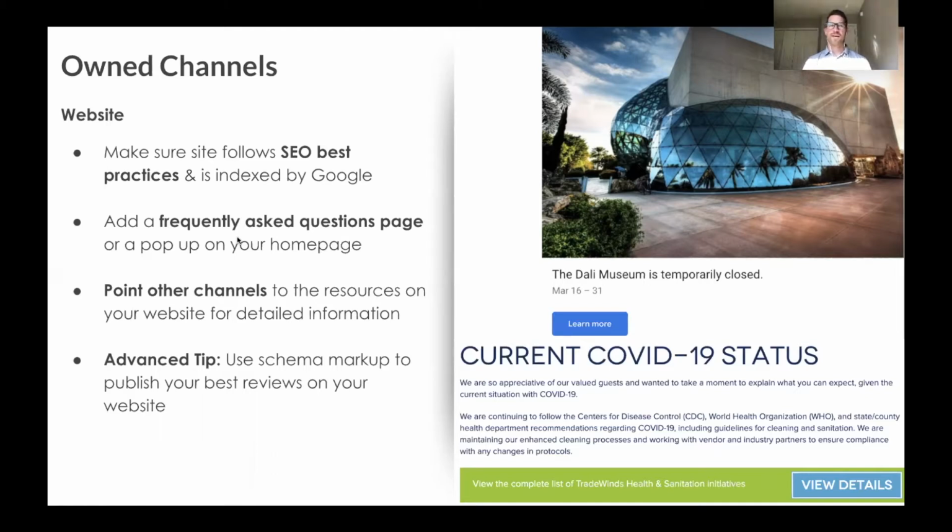And then you want to point to other channels as your resources, as your source of information. So WHO, the World Health Organization, is a great resource to turn to, or the CDC. So if you're going to share information on your website, just be sure that you're sourcing where that information is coming from. That way, your guests know that it's coming from a trusted source.